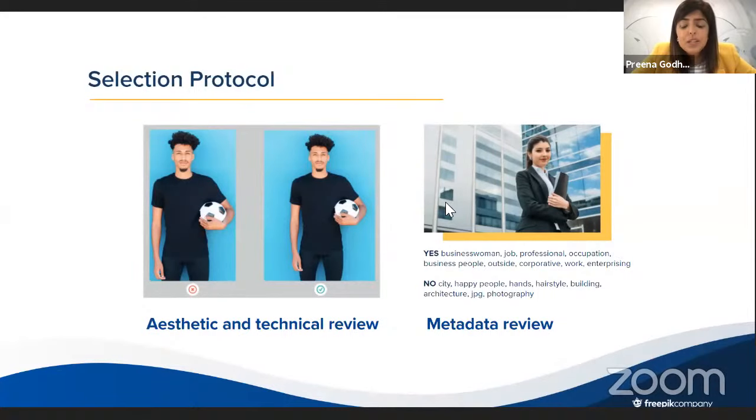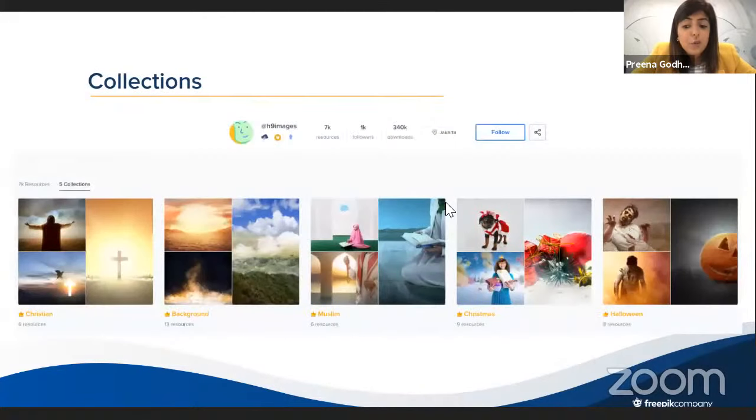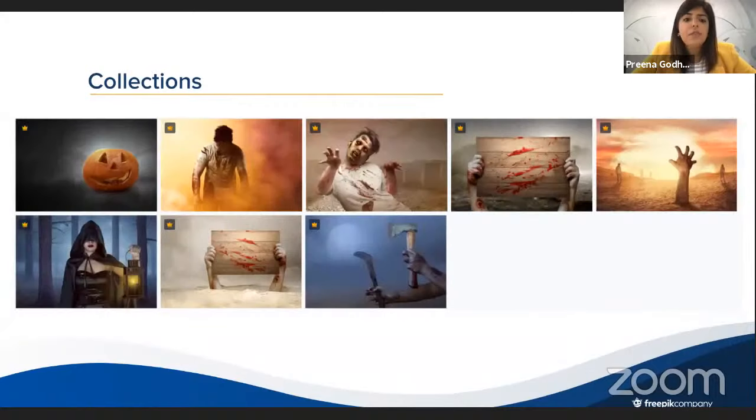Lastly, I wanted to mention that due to the high number of requests we have had from our contributors in the past, we recently added a section of collections to your portfolio. From now on, you can organize and create collections as you wish. So for a user, it's easier to go through your content and find a specific theme. For example, if you have a lot of Halloween content, you can create a collection pack of Halloween. Then a user can go directly to your Halloween collection, choose the images that they like of that specific theme, and download them. It's more organized, it's cleaner.